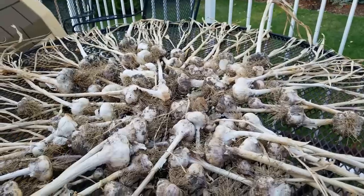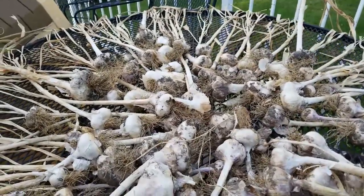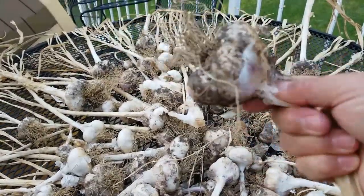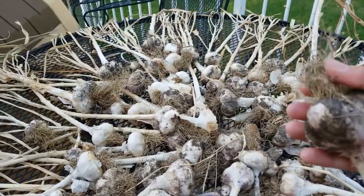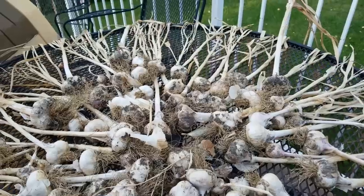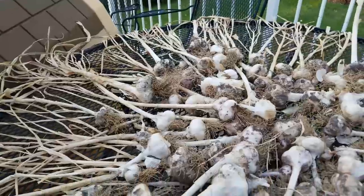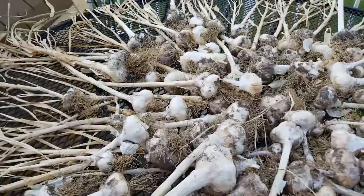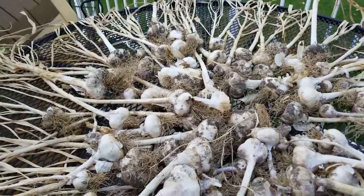I do not braid my garlic. It makes a huge mess. What I do is I let it get dry to the point where the stems will break off. I cut off the stems, cut off the roots, clean off the dirt, and then I store them in a hanging plastic bag. I have not had any issues doing it that way. None of them have rotted, and I just finished up using last year's.